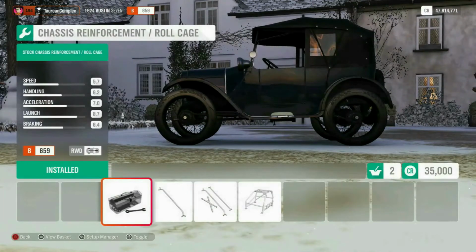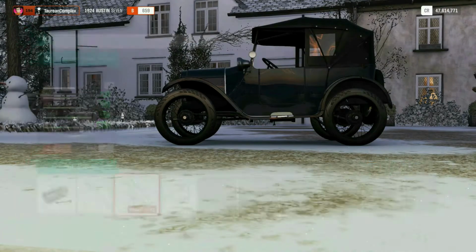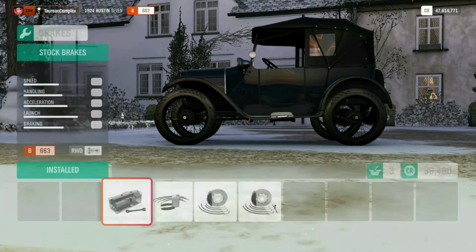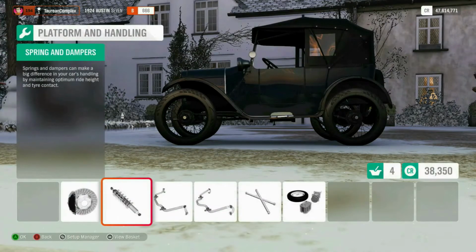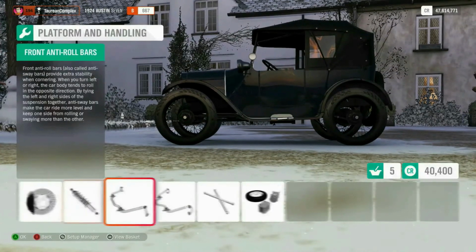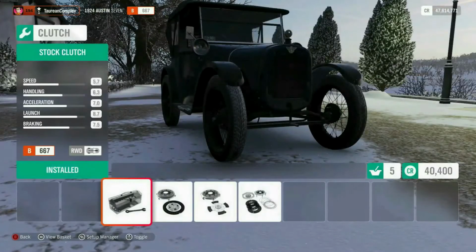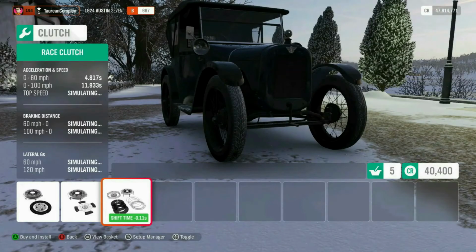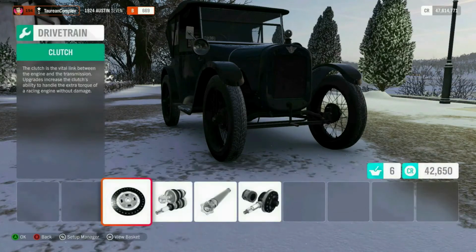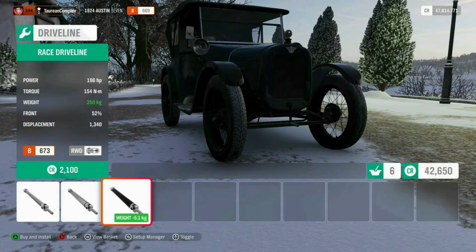Following that up, we're improving the stability with some metal beam barbs, racing brakes and suspension. Finally, the Austin 7's acceleration is increased by incorporating a racing clutch, carbon fibre drive shaft, and a fully customisable racing transmission.